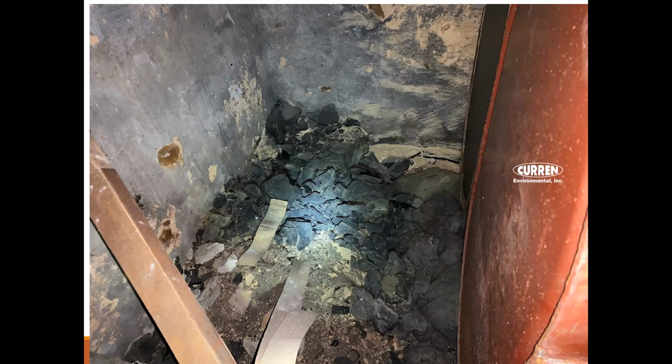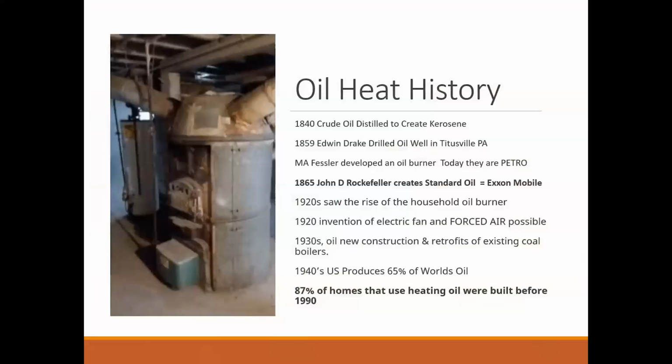Gas didn't really become economically better than heating oil until the early 1970s during the oil embargo, where the Arab countries kind of cut off the flow, oil prices went up, and the government kind of forced the gas utilities to lower their prices, and it became more prevalent, okay? But back in the day, coal and heating oil fed these old octopus boilers. Crude oil was distilled to create kerosene.